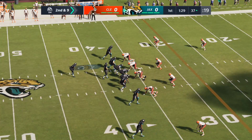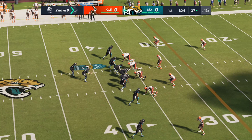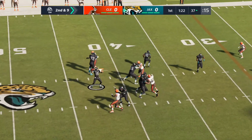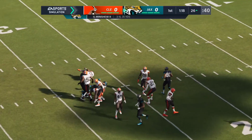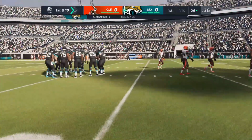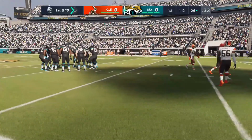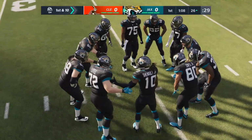Second and nine. Looking to throw it, Minshew. It's a short one here, complete to his tight end. And they're going to have another first down as he's going to be tackled at the Browns' 26. Give him 10 yards there as this offense is on a roll. This drive continues to plunge forward.